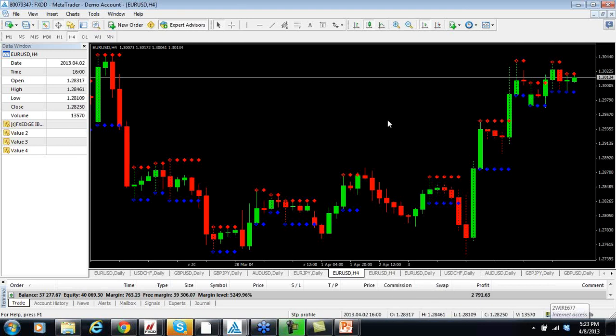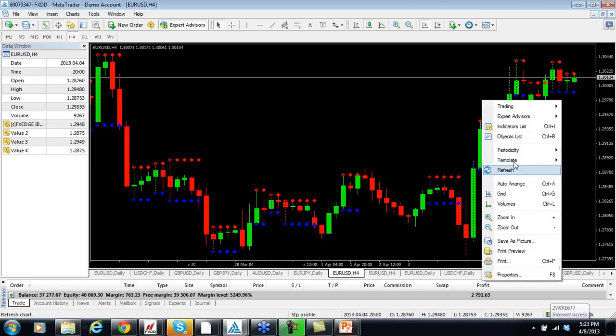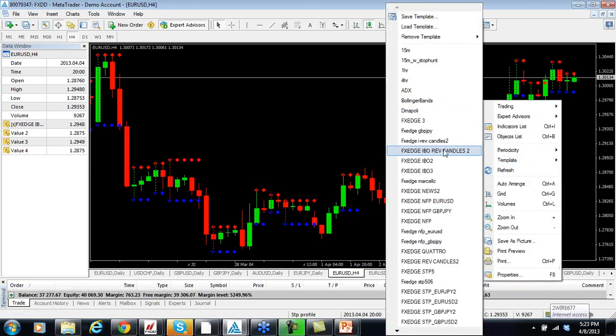IBL Rev candles. We had a 3-bar IBL here looking for a reversal. 1, 2, 3, 4, 5, 6. We don't have a reversal, so we did not get into a trade there. I'll pull it up.